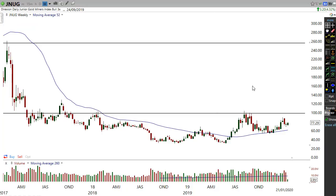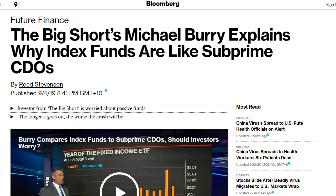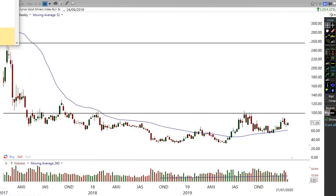Now, I talked about the biggest bubble coming around. Let me bring this up. This is the article where The Big Short's Michael Burry explains why index funds are like subprime CDOs, basically the next biggest bubble, and why he thinks that. Here's the thing.